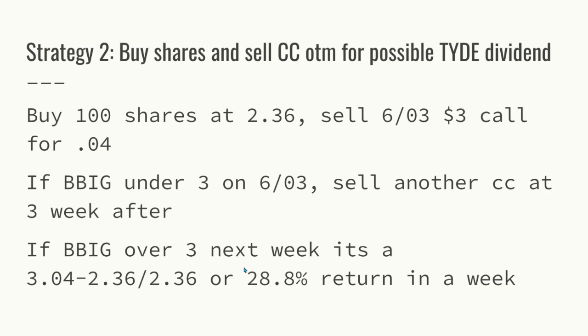A lot of people think covered calls are bad if you lose your shares, but you could get a very good return here. You'd make $300, 3 times 100 shares, plus the $4 that you're collecting. So $304 minus the $2.36 you bought the shares at. And you divide by the same $2.36 that you bought the shares at. When you do that math, you get a 28.8% return in a week. I'd be very happy with that return.